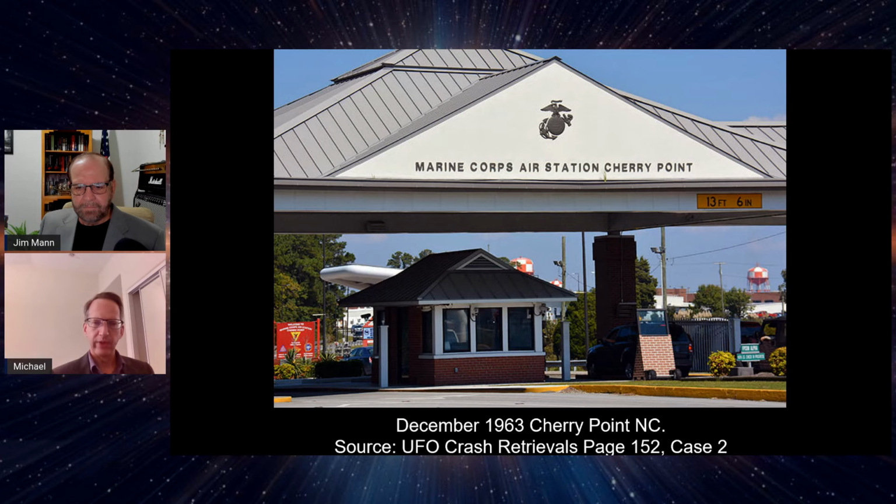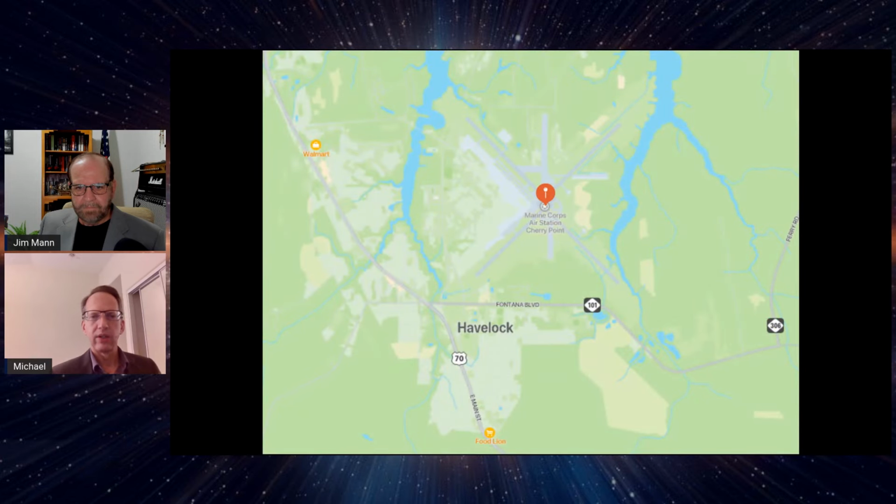And we'll move forward here just to show you where this Cherry Point, North Carolina station is. That's where it is on the pin on the map. That shows you exactly what the area is where he took off from. So this is north of Havelock. And we'll move forward here.